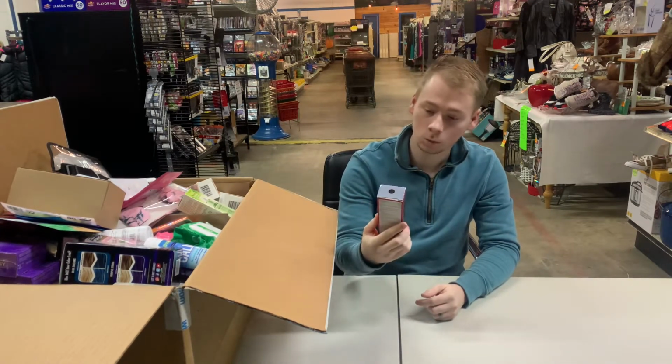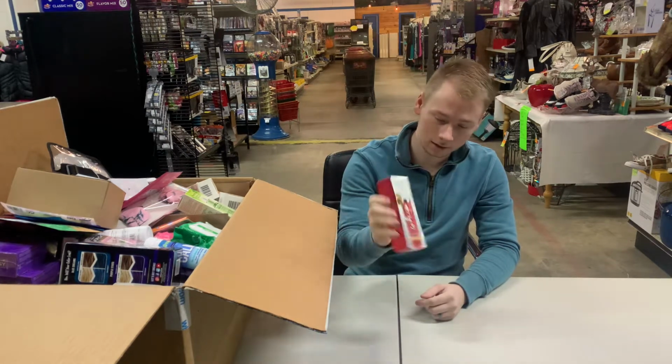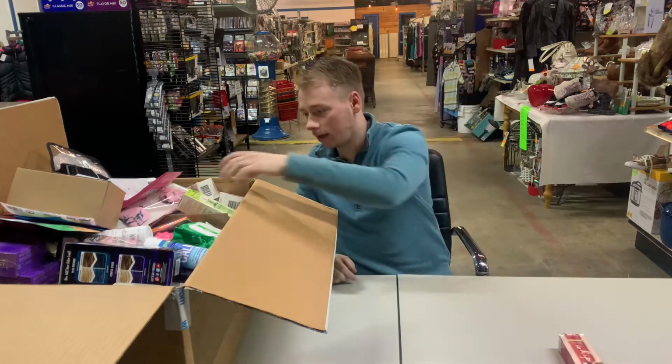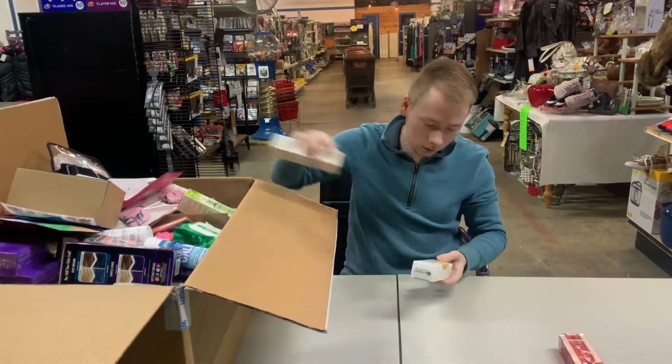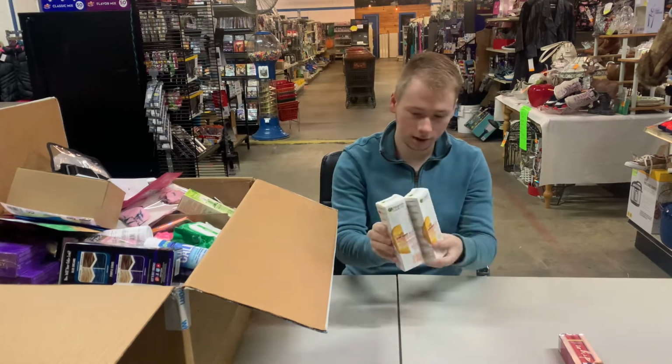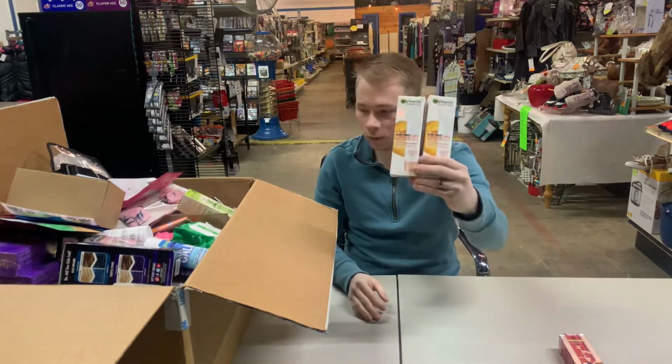This is an Olay Whip. It looks like in a little tube there. So that's probably a pretty good item. I'm seeing 2 of these. Let's see, we've got some moisturizers right here of some sort. We've got 2 of this.